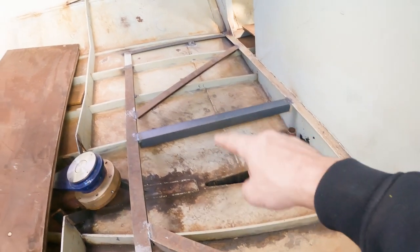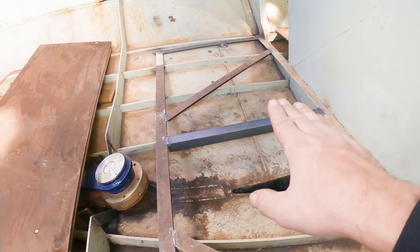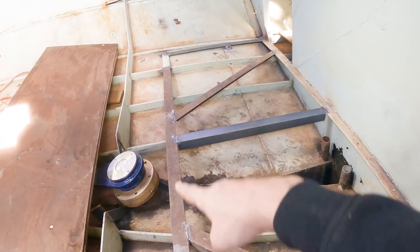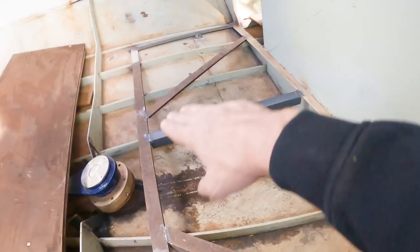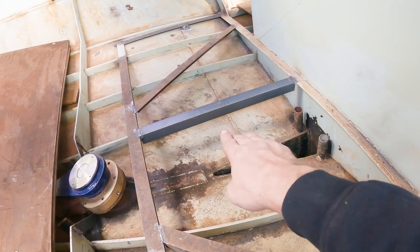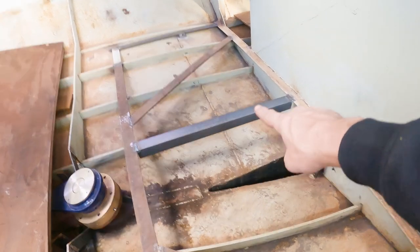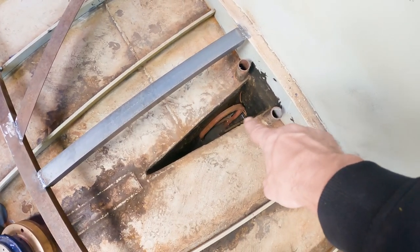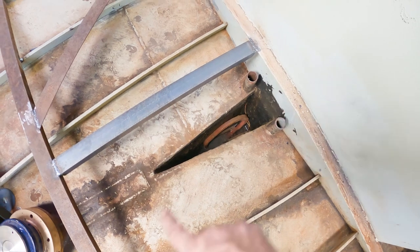So I've managed to get the flooring done in the aft cabin. I've had to put in a few braces because it's such a long area and all the boards were bowing. So I started out with this one long piece and I put these cross braces in. However, putting the boards on there, it's still flexed in the middle, so I've popped another one in there. I've tried to keep that away from this area here where the prop shaft goes through.